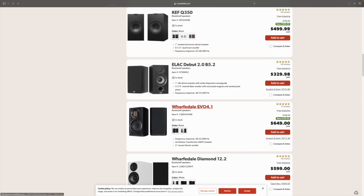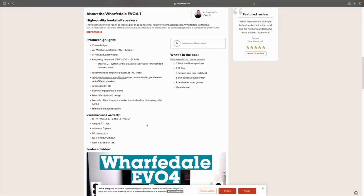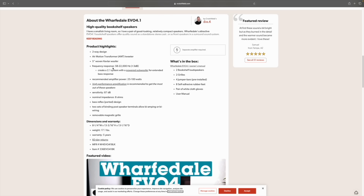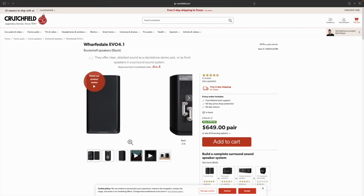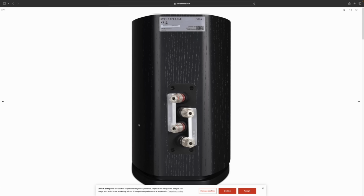Yeah. Wharfdale Evo 4.1s, on sale for $649. This is a fun speaker right here, ladies and gentlemen. Probably maybe one lady and mostly gentlemen. 5 inch woven Kevlar woofer, 58 hertz. Has 87 dB sensitive, 8 ohm. Good looking speaker, real wood veneer. Some really cool stuff on the back with the way that they do their binding posts.